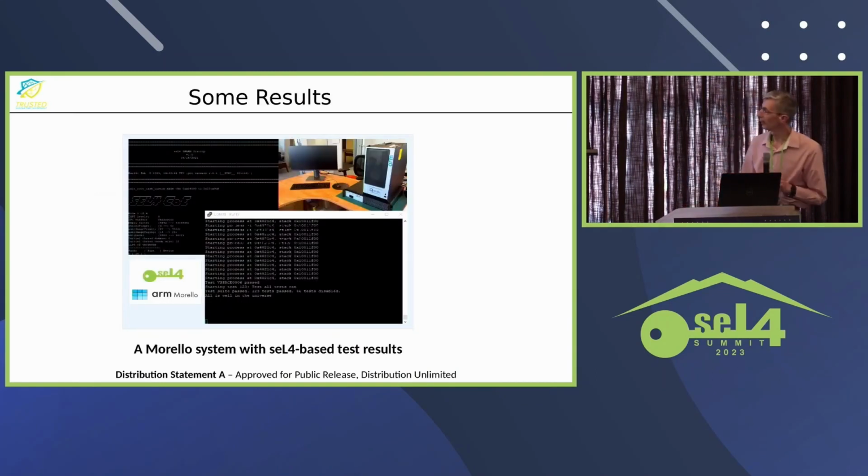And this is a screen dump and photos showing their development system. And they've also got the seL4 tests running, as you can see. Well, you would be able to see if it was legible from that distance, but that is the end of the seL4 test run, if you believe me.